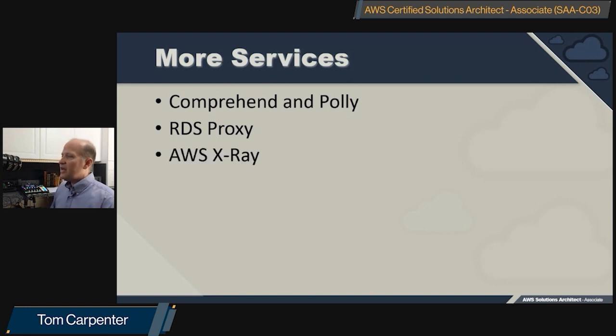Then we have AWS X-Ray. This is a troubleshooting tool, a debugger for distributed applications. Think microservices, serverless applications, things like that, which can be very hard to troubleshoot and debug. Normally when you're debugging a monolithic application, it's all right there. It's all on one server. We can analyze and troubleshoot it.